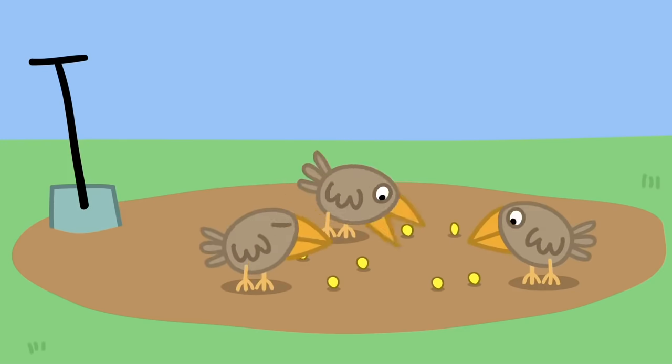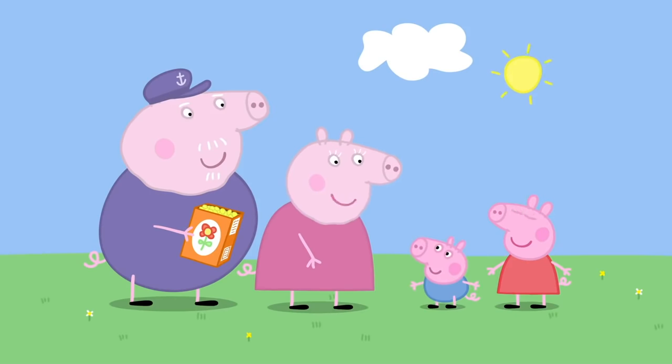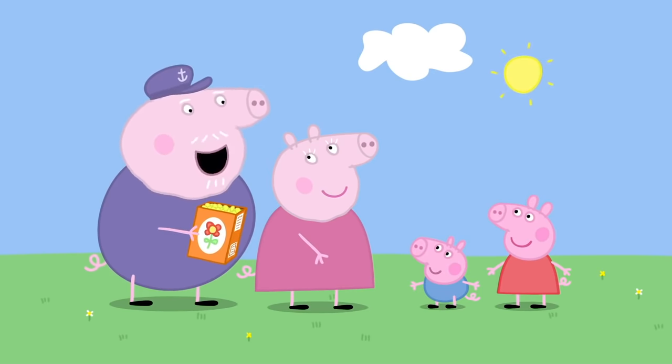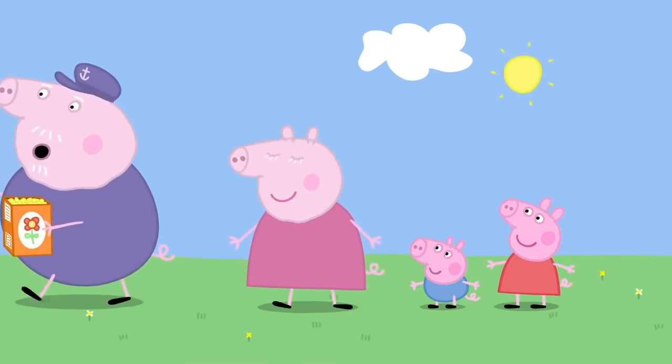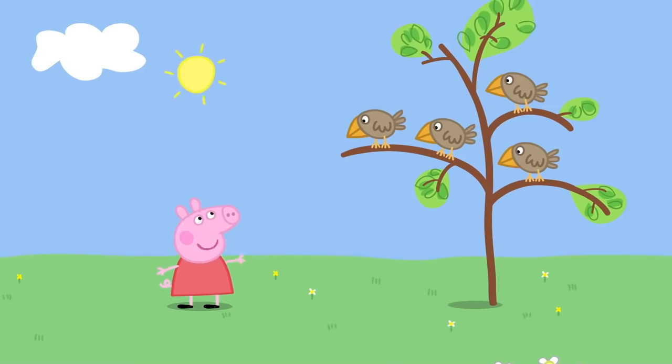We need a scarecrow. What's a scarecrow? A scarecrow is a straw man that scares birds away. What a good idea, Granny Pig. I'll make one. Come on, everyone. Bye-bye, little birds. We're going to make a scarecrow.